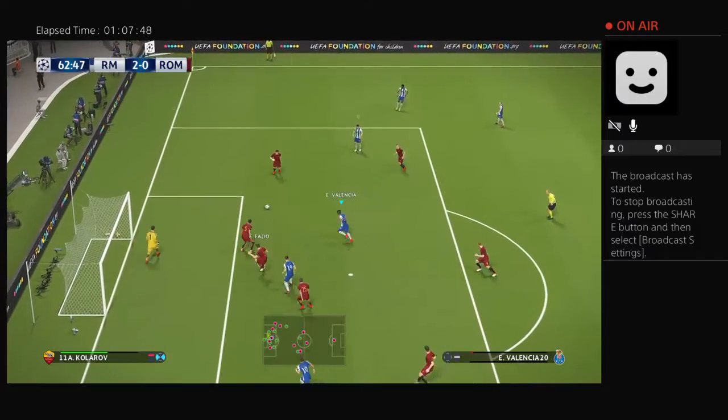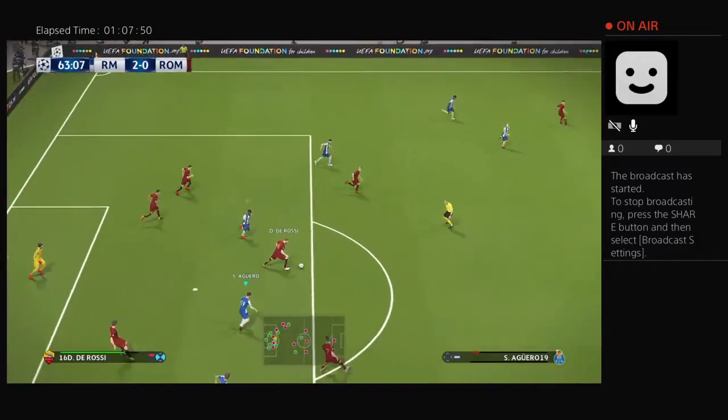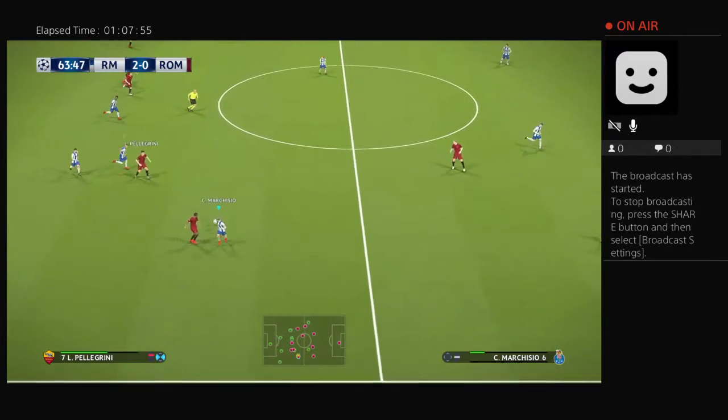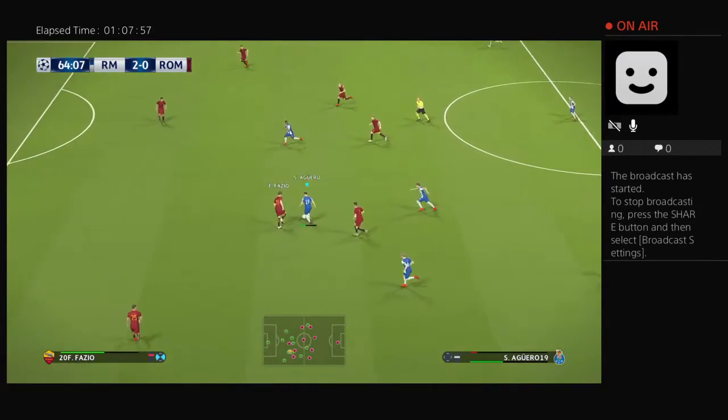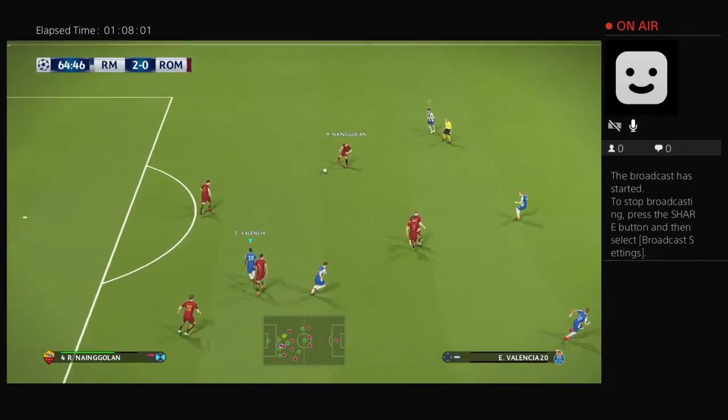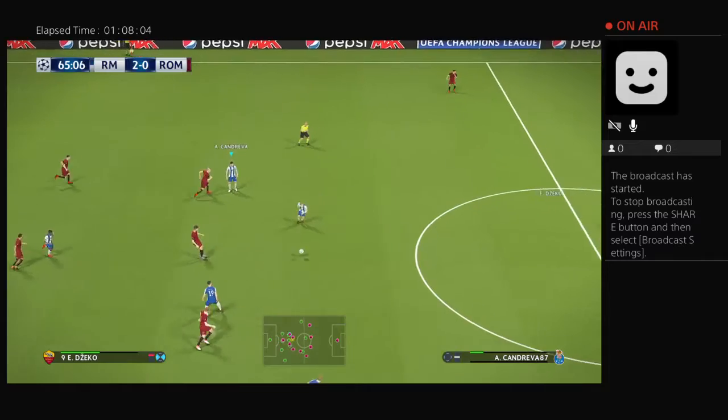Shoot. Aguero has a go! The Rossi tries to get it forward quickly. Aguero. Valencia. Nothing wrong with that tackle. Ball won cleanly.